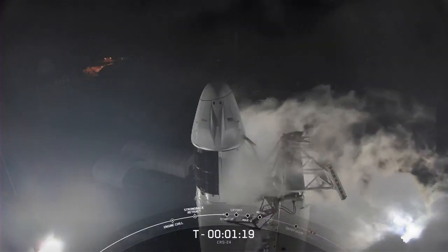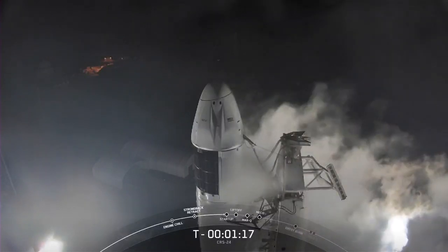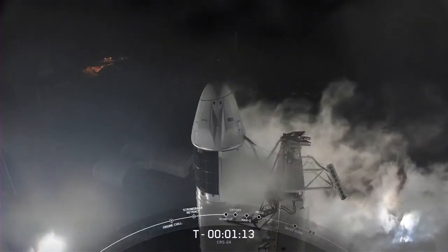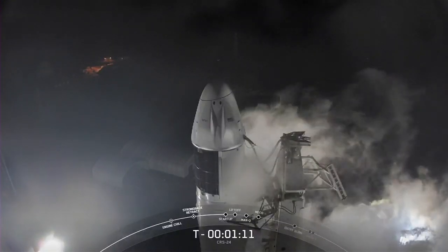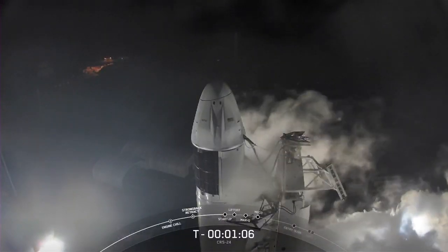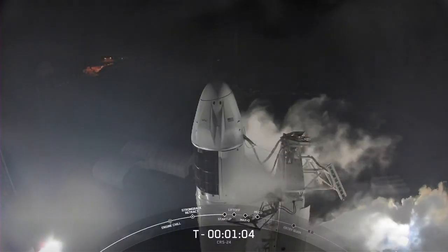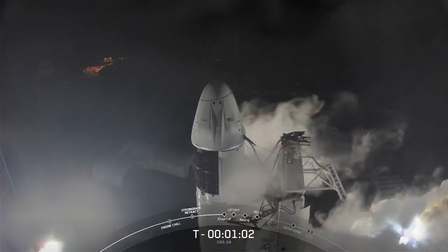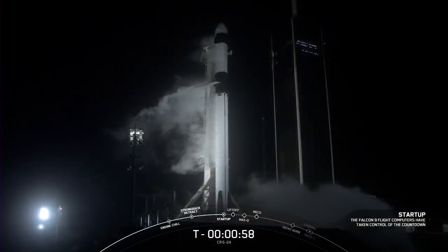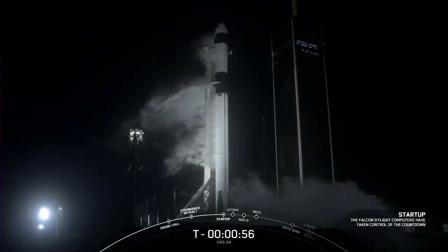At T-minus 1 minute, we'll get the Dragon transitioned to internal power call. The Falcon 9 computers will enter startup mode and begin final pre-launch checks, guiding the rocket through the last seconds before liftoff. Falcon 9's in startup. Dragon is in countdown.